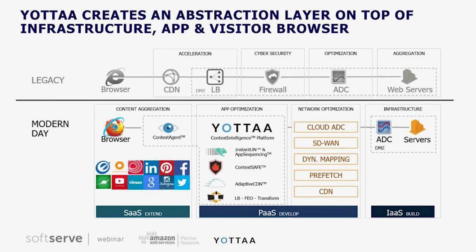Hi, everybody. This is Ari Weil from Yotta. Just really briefly by way of introduction, I run marketing and business development here at the company. To explain briefly what Yotta does, we're a cloud-based platform that looks to optimize web and mobile applications in real time.